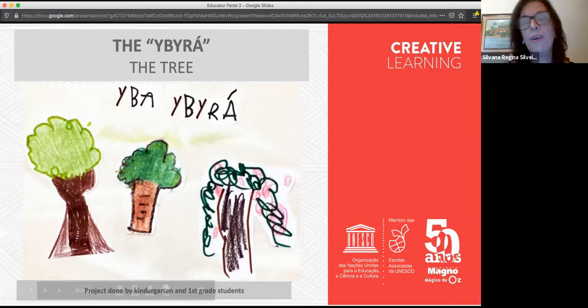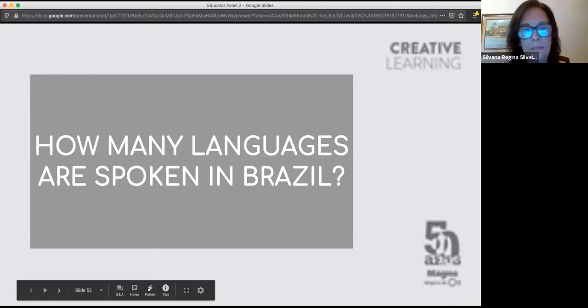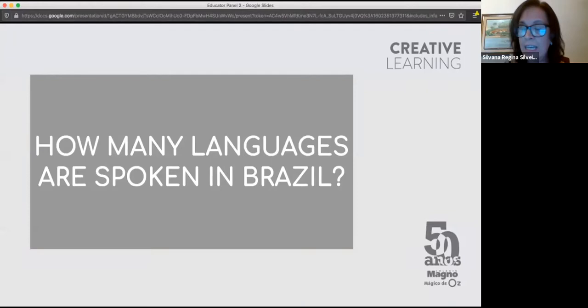Okay, the Ibira, the tree. The Ibira is a project done by kindergarten and first grade students, okay? And the project begins with a question. Next slide, please. How many languages are spoken in Brazil? The majority of children answered Portuguese. Only a few said Portuguese and the indigenous language. Okay, next slide, please.